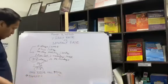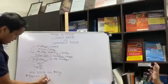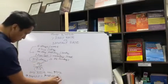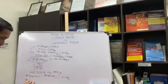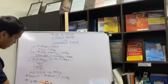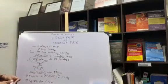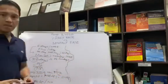537 times 313 is 168,081. And to get the monthly, of course, there are 12 months in a year, so we have to divide this by 12 months. And that gives us 14,006.75 per month. This means that this is the monthly equivalent of the minimum wage in NCR of 537.